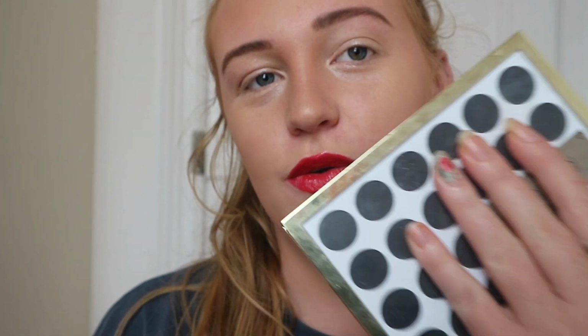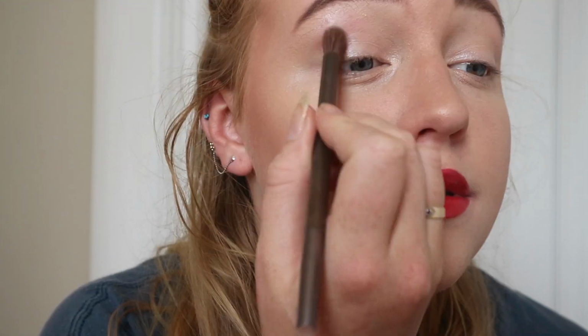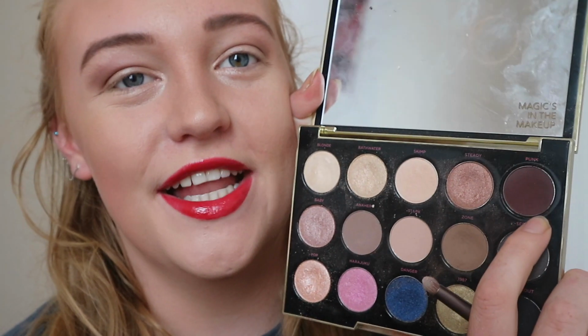Now I'm going to be taking my Gwen Stefani Urban Decay palette. Again, this is limited edition, I'm very sorry, but it's all I really own. And I'm going to take the colour Zone, which is this matte brown colour, which is quite warm toned. And I'm just going to put that in my crease. Now I'm taking this matte burgundy colour called Punk, and I'm just going to very lightly put that in my outer corner.